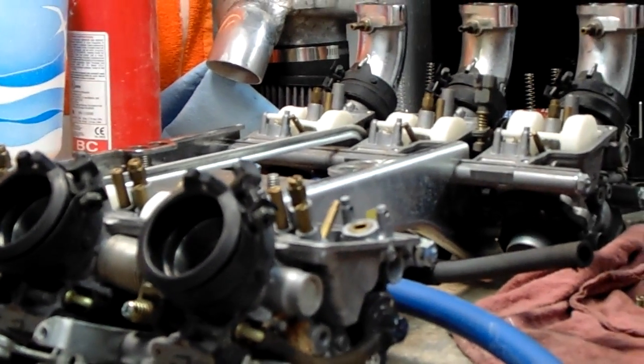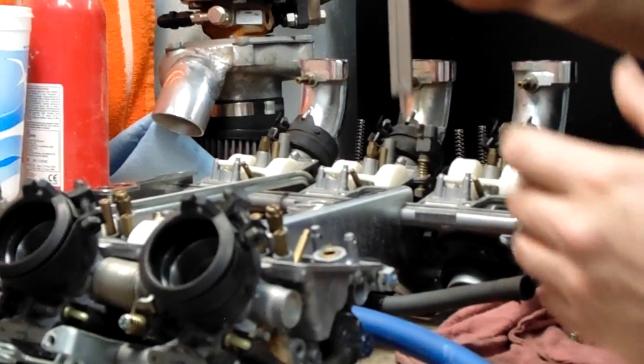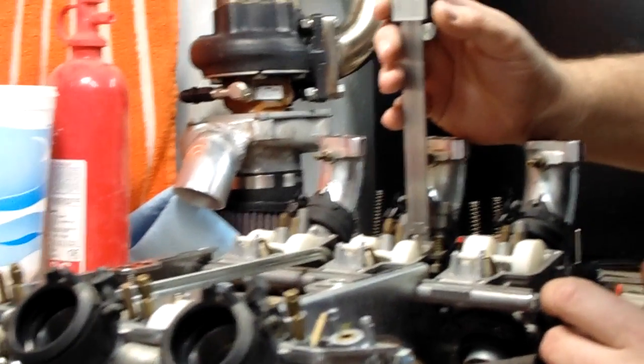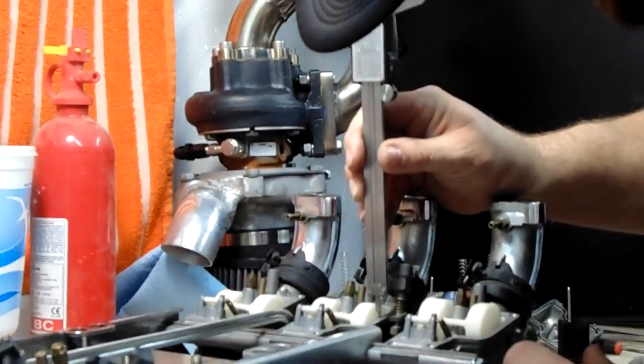So what the deal is, we want to go ahead and measure this. I got the digital calipers out here, Mako brand. They're not knockoffs, not cheap, but either way, we're not trying to be 100% accurate right now. We just want to get a ballpark idea of what we got going on. So I'm going to go ahead and measure this one.